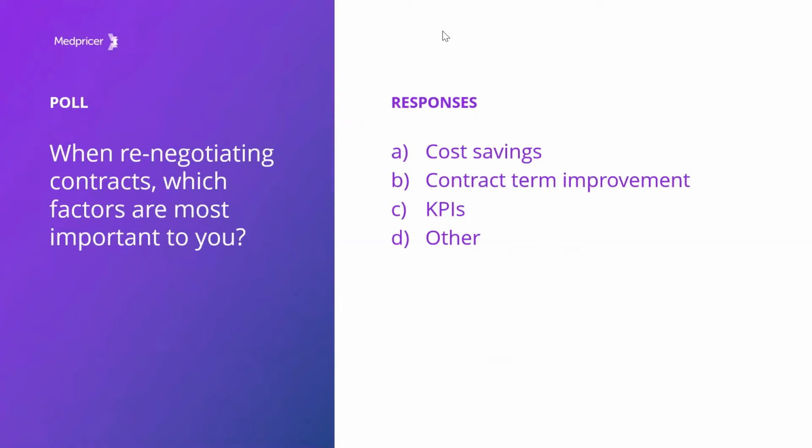All right, it looks like the results are in, and it's really split mainly between cost savings and contract term improvements. What I found interesting about this is that inserting KPIs doesn't seem to be a real focus for anyone on the call. One of the main reasons that it may not be looked at as much is you may not know what key performance indicators are for this category.